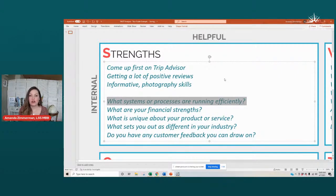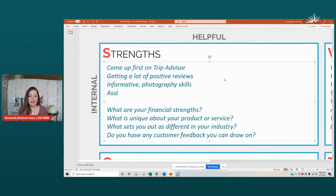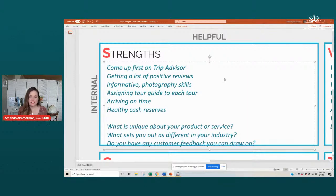What systems or processes are running effectively? So this might go into more detail about your personal business, right? What processes are running well? Well, maybe it's going really well assigning the tour guide to each tour. So maybe you're not having any trouble making sure that you get those connections showing up. Maybe arriving on time is going really well, so you're not getting any complaints on that. Financial strengths, maybe you have healthy cash reserves, so you can float your business for a certain period of time before you would have some concerns about it going under.